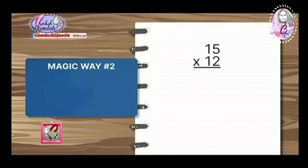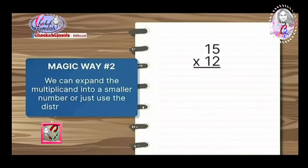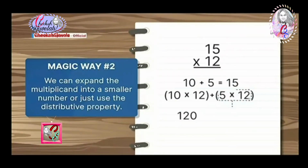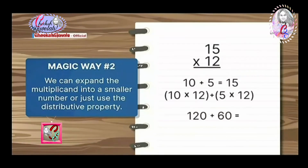Magic way number 2. We can expand the multiplicand into smaller numbers or just use the distributive property. 15 times 12: 10 plus 5 is 15. So we will multiply 10 times 12 plus 5 times 12. 10 times 12 is 120. 5 times 12 is 60. Then add the partial products. 120 plus 60 is 180.